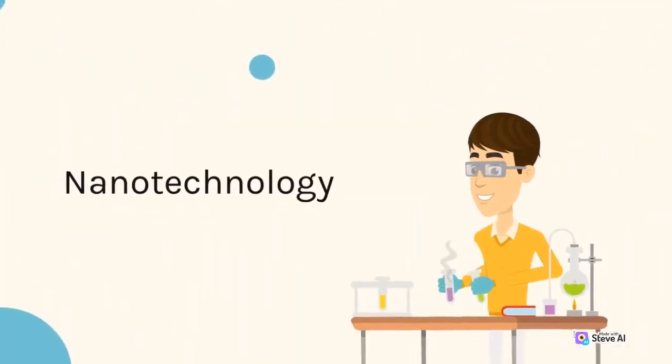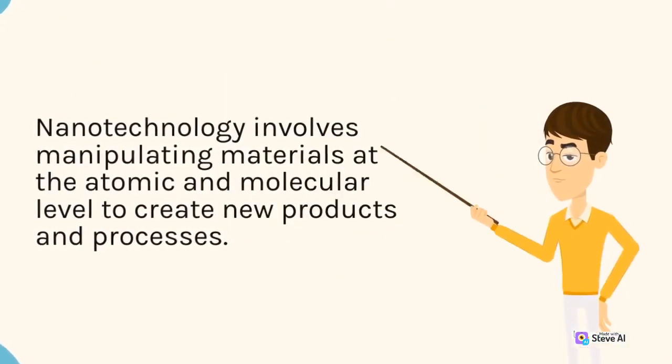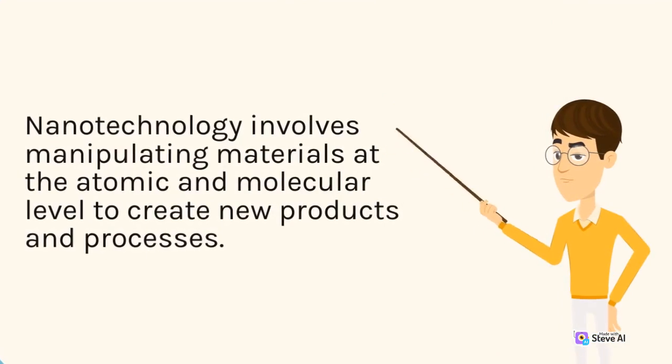Nanotechnology. Nanotechnology involves manipulating materials at the atomic and molecular level to create new products and processes.